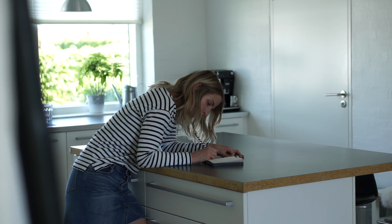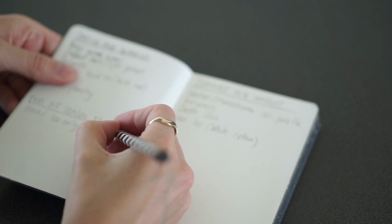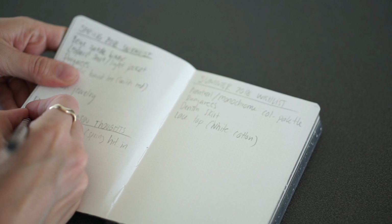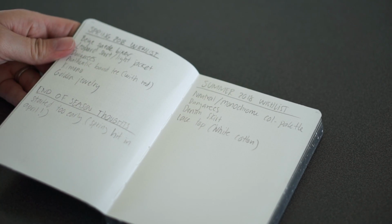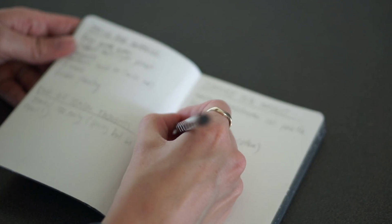It's a great way to get started with the capsule wardrobe system and also make sure that you really think before you buy, because what I use this planner for is also to note down wishes and things that I feel like I'm missing in my wardrobe. This season I don't feel like I'm missing all that much.